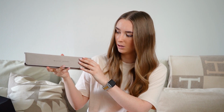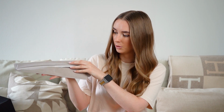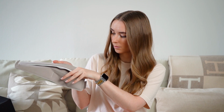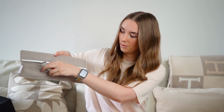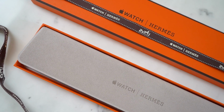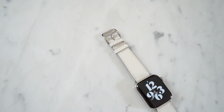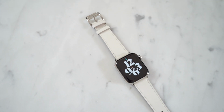Wow, this is a very beautiful packaging. So we have here like a suede dust bag with the Apple Watch and Hermes branding. And then, well, let me open this up. We have here one piece and the second one. So I decided to go for the white version. So we have here the single tour strap in swift leather in the color blanc with shiny silver hardware that perfectly matches my watch, exactly what I was looking for.